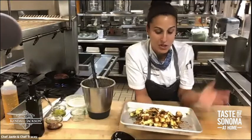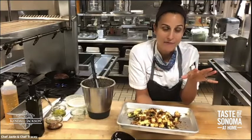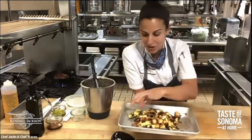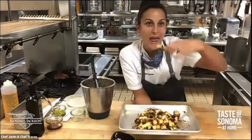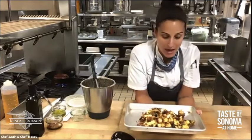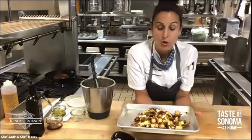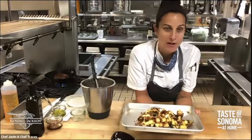Now this dish is great. You can serve it hot. You can serve it room temperature. If there happens to be any left over tomorrow, I even go in the fridge and just cold pick it, take a bite. It's really easy. My kid loves this dish. Like I said, I've been eating this since I was a kid. My mom used to make a version of this. It's a great way to use up squash, and really just a wonderful summer dish.